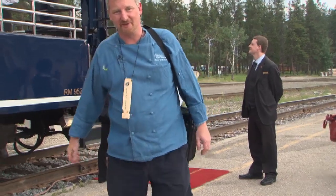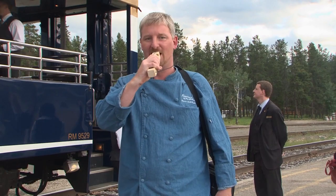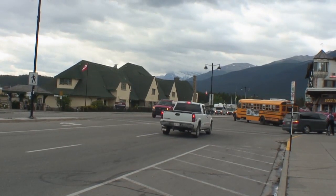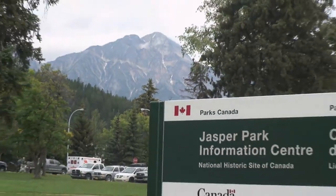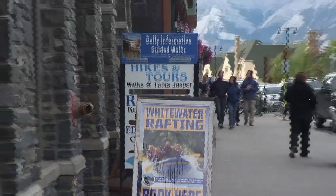Well, that's our epic journey on the Rocky Mountaineer over and done with. There's only one thing left to do. Let's hit Jasper. Jasper is a small but happening sort of place. The town is actually inside a national park and is a center for outdoor activities and tourism, but is still very much a real community.